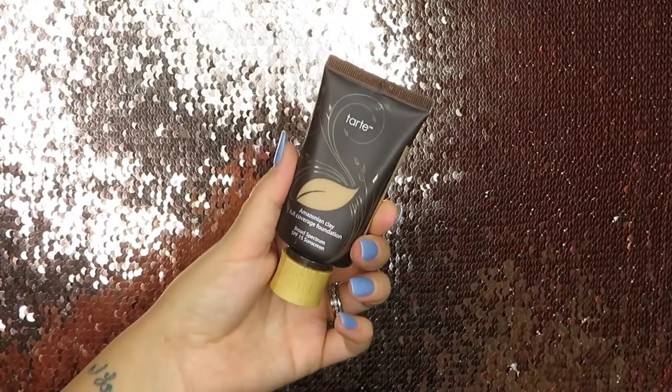Next foundation I want to talk about is the Tarte Amazonian Clay. I know this is a super old one, but this is newer to me. I've only used it once. It is a thicker consistency. I had one of my friends tell me that I probably wouldn't like it because it's heavy. I honestly didn't feel the heaviness on it when I used it, but I was listening to what she said and I tried not to use a lot. So I just used kind of what I needed to cover and then used concealer to cover what wasn't covered.